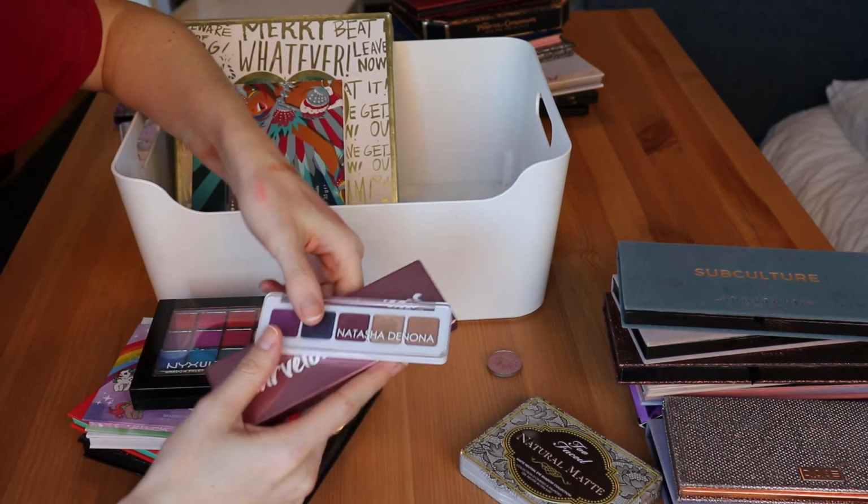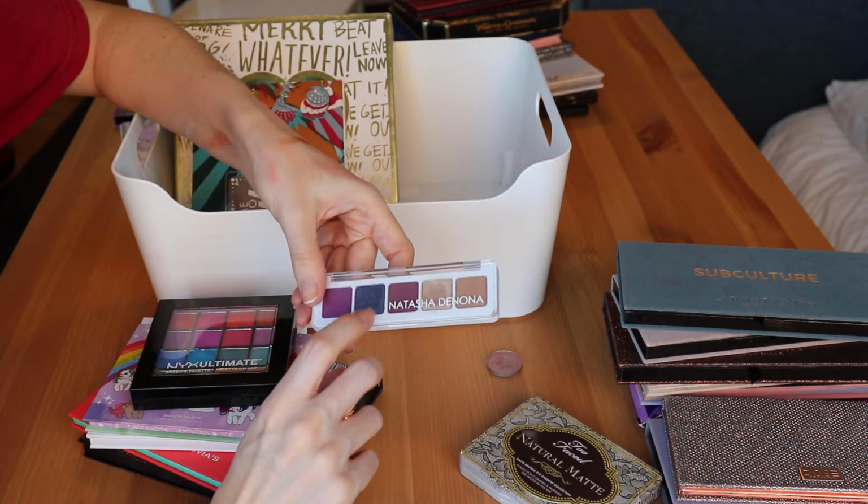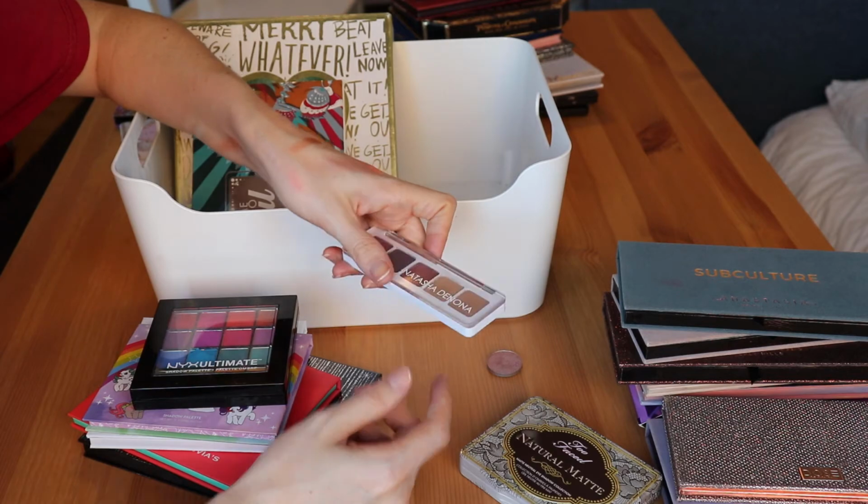Two little guys that I'm definitely going to keep are my Marvelous Mobs palette by Dose of Colors. I really enjoy their matte formula. And then this Natasha Denona Mini Lila palette is going to stay as well.